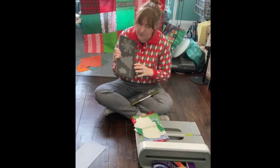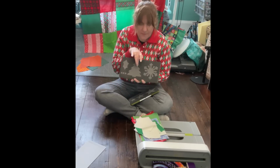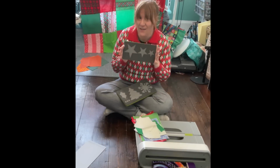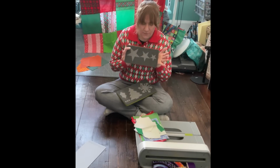So last year I used this holiday medley die with the holly leaves and the berries, and this year I'm using the same die, but I'm going to use the Christmas trees and the snowflakes. And then of course I have to add the stars element and I have a star die, so I'm going to use the biggest star on this one. And I will put the links to these dies in the video description if you're interested in those.